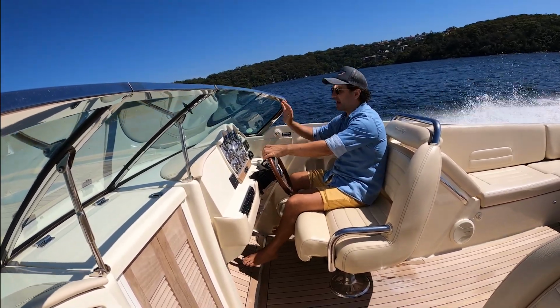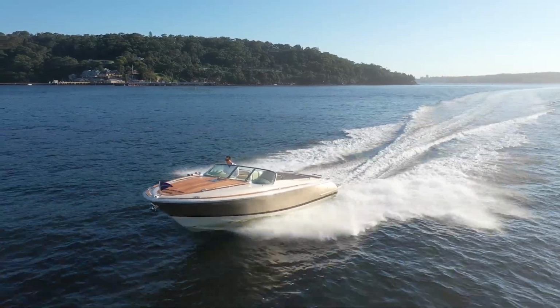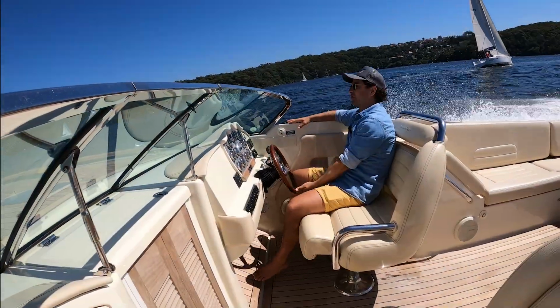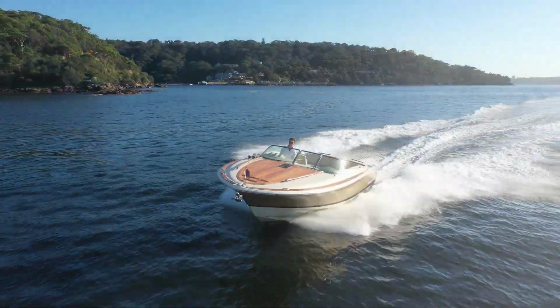Just here is obviously the right hand, but the design of the throttle base is really natural for your throttle hand, is what I'm trying to say. This steering wheel, it is adjustable, and driving and enjoying yourself just like this, in the traditional position, is what this boat's made for. Okay, now let's give it some.